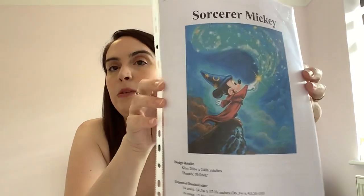So yeah, that's my rotation. So now I'm going to talk to you about a little bit of a haul that I've got. A few things that I bought, 4 things that I bought, and then a couple of things that I was sent. So firstly, I bought this pattern here.